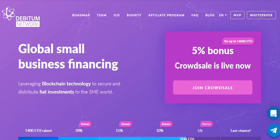As you can see, the ICO is currently live. They're currently in the 5% bonus phase, and I think it goes until February 25th. And you can see they're getting close to ending the 5% bonus.